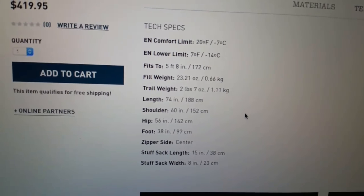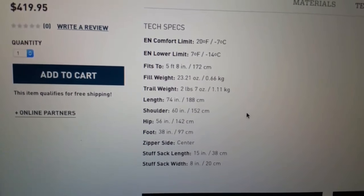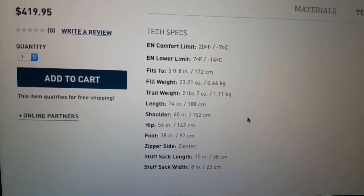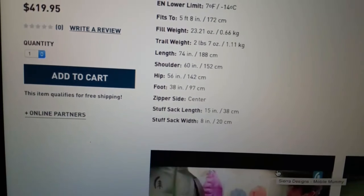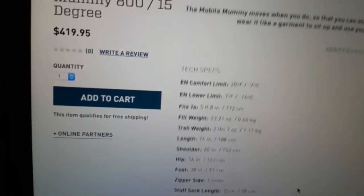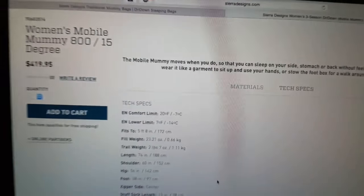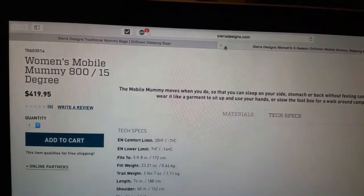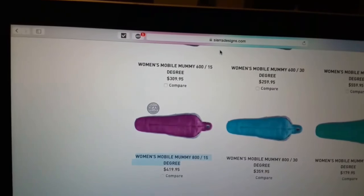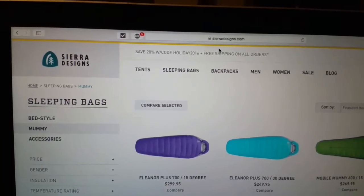After I do this review, I'm going to do an in-depth review on the Enlightened Equipment Revelation, and I'll post that also and give you my thoughts on that. So again, the zipper does zip from the top down and bottom up, and that's pretty much all the info on there. Check out Sierra Designs. For an option, they have different kinds of sleeping bags, very unique. So check them out. And there are a lot of places that have quilts. They're worth checking out if you're saving weight.